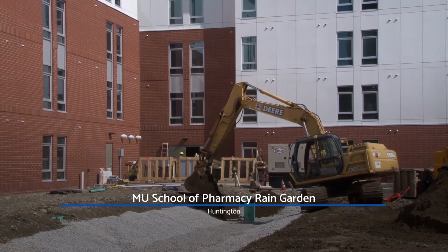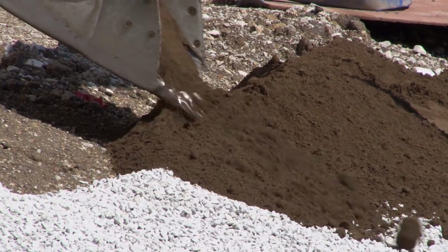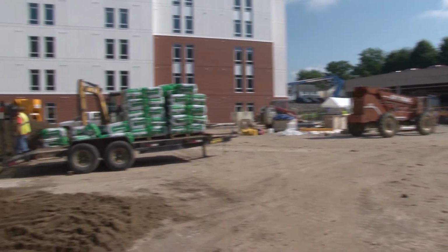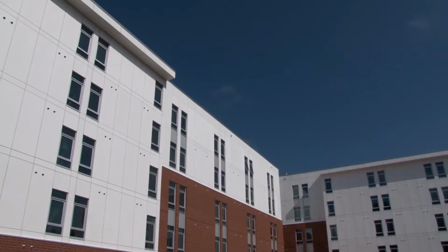At the university's new School of Pharmacy complex, crews are busy installing a rain garden. We're excited that this is going in. This is probably one of the largest, if not the largest, rain gardens in our fine city here. We do have a lot of green infrastructure around town, popping up over the last 10 years or so, but nothing quite on this scale. We're actually going to be capturing all of the surface runoff from this entire parking area, as well as the new structure that we just got here with the pharmacy dorms. So on a typical 1-inch rainfall, this garden is going to receive several thousand gallons of water.